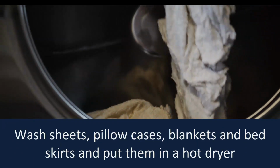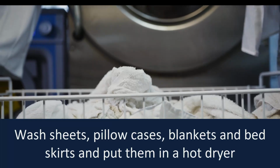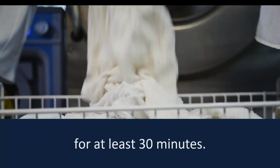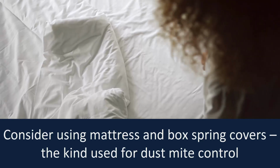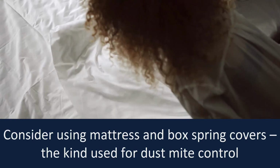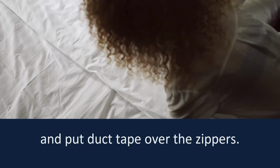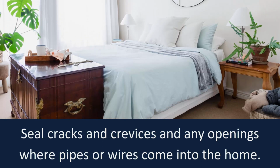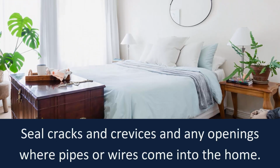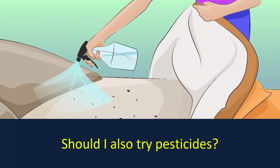Wash sheets, pillowcases, blankets, and bed skirts and put them in a hot dryer for at least 30 minutes. Consider using mattress and box spring covers, the kind used for dust mite control, and put duct tape over the zippers. Seal cracks and crevices and any openings where pipes or wires come into the home.